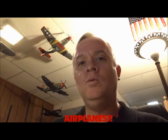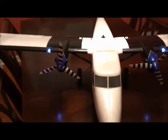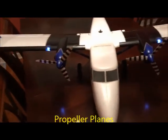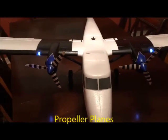How do airplanes work? How do they get up in the air? Have you ever looked up at an airplane flying over and wondered to yourself, how is that thing doing that? Let's take a look at how airplanes work. More specifically, we're going to talk about propeller planes, not jets. What a propeller plane does is much like what a fan does.